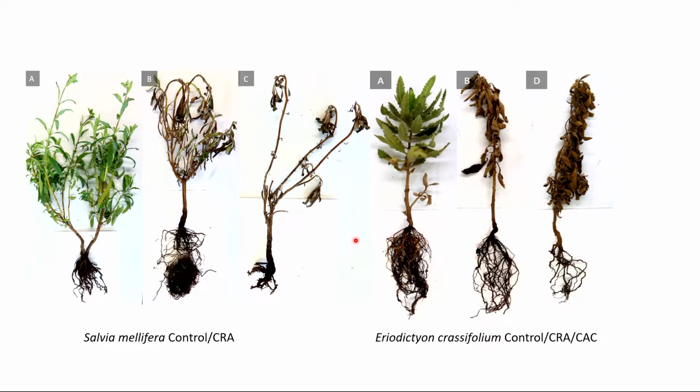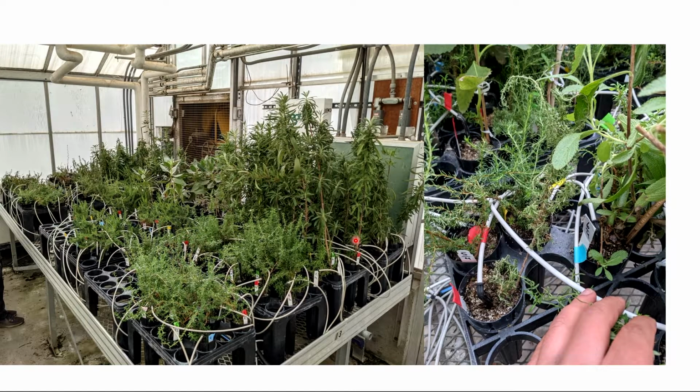Now, we decided to repeat the trial because we didn't like how the controls were looking and we wanted to compare more in severity. So what we did, we inoculated now in these tubes. I grew all these plants from seed. That was a lot of fun. And we put these little wands and we kept the soil at field capacity, relatively humid, so the Phytophthora will still like it and the plants won't be unhappy.